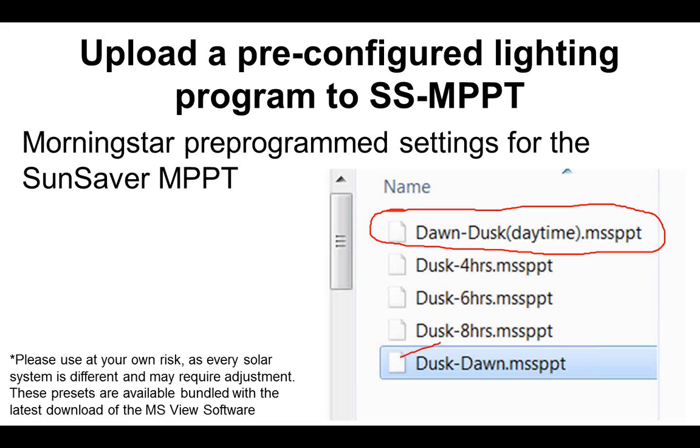Next step is to connect the MSC adapter to the telephone cable port. The next step is to connect the MSC to the serial adapter cable. And when it's completed, you should have something similar to this, where you have a controller hooked up and the cable all connected through to the end to a USB connection. Step 7, go ahead and connect the USB cable to the back of your PC. And step 8 is go ahead and power on the SunSaver MPPT controller.